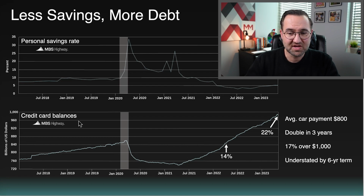So around 2022, the average interest rate on a credit card was 14%. Fast forward to last year, the average is 22%. And can you believe the average car payment in America is $800 per month? 17% of those car payments are over $1,000 a month.